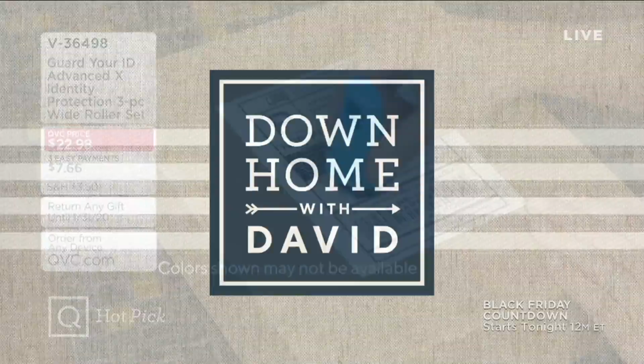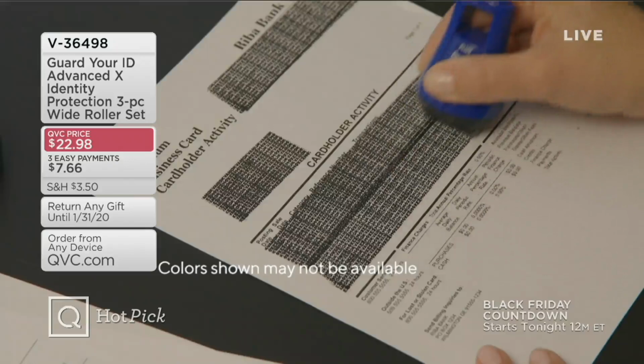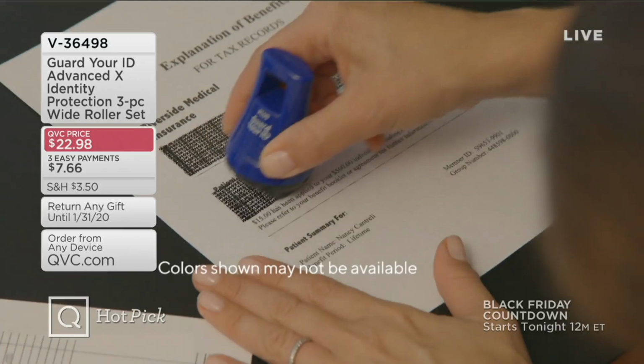Now, we're also going to take you shopping for an item that's going to help you safeguard your identity. Millions of people every day in this country fall victim to identity theft. We're going to show you how you can use this great rolling system to block out all your personal information. There is no possible way that anyone can read it once you've used the Guard Your ID.